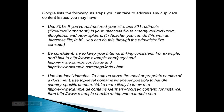Google lists the following steps you can take to address any duplicate content issues you may have. Use 301 redirects. Redirect permanent in your htaccess file to smartly redirect users, Googlebot, and other spiders. In Apache, you can do this with the htaccess file. In IIS, you can do this through the administrative console. Be consistent. Try to keep your internal linking consistent. For example, don't link to www.example.com/page and www.example.com/page/ and www.example.com/page/index.htm.